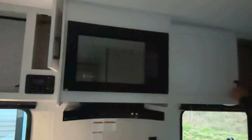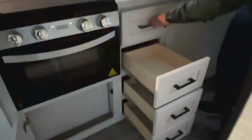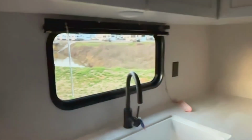And right into your kitchen, you've got your microwave up here. Really nice Envision hood. 3-burner cooktop with an oven. Yes. And there is, okay, that's not a whole lot of storage, but you can put something in there. 4 drawers. You are going to have a split sink in this one. Nice big storage up here above your sink and even over into the corner. There's a plug-in on both sides of the sink.